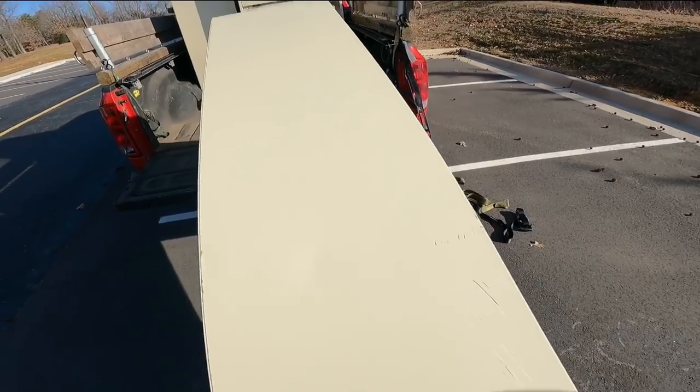These would make great cabinets in a garage though. And if I had one, I'd probably keep a couple.